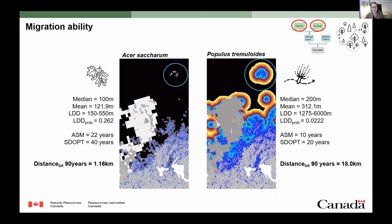So in the map that you see here, I don't know if you can see my cursor, but the gray is the initial distribution and the colors from blue to green are the colonized cells through the model simulations. And as you can see with the 2 examples that I have here between the maple and the trembling aspen, species like sugar maple with a relatively short long distance dispersal and a fairly long generation time don't spread out very far over the 90 years of the simulation period.